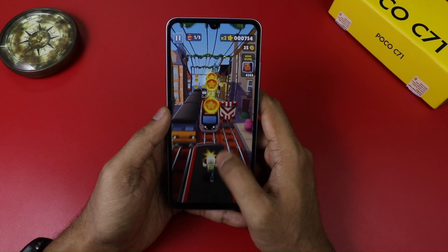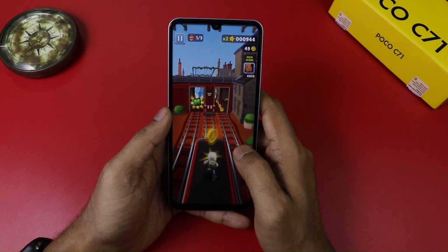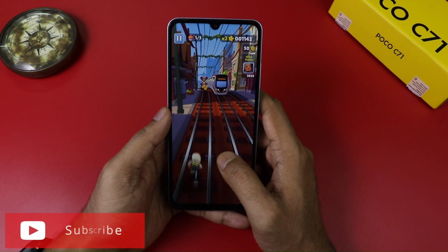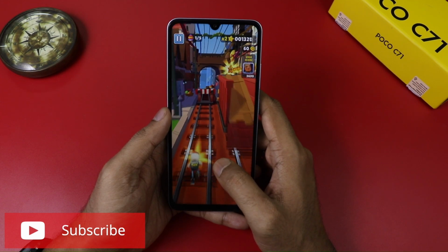But if you are a multimedia user, you like to watch more content, definitely this smartphone will be helpful because it comes with a 6.88 inch display and also a 5200 mAh battery.